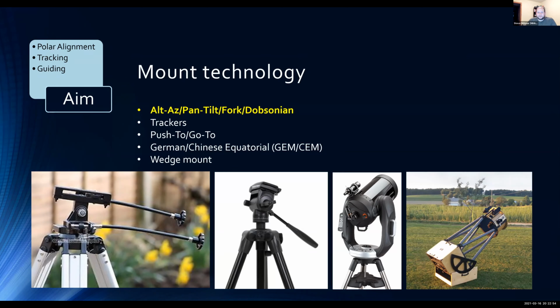Then you've got the fork mounts, which attach to the telescope from the sides. You can have one or two arms on those. They're most often used with a compact scope design like an SCT. For visual astronomy, they're great. They're not always great for astrophotography because, particularly if it's an SCT in this kind of setup, your camera is going to be hanging off the back of this, and as you go towards zenith, you could slam it right into the bottom of the mount.